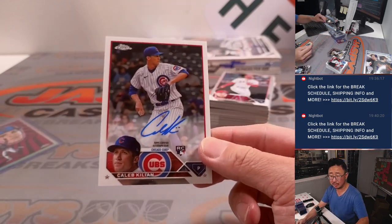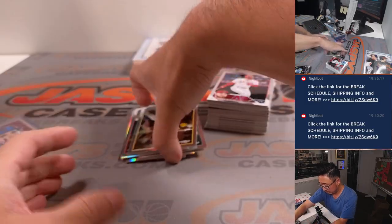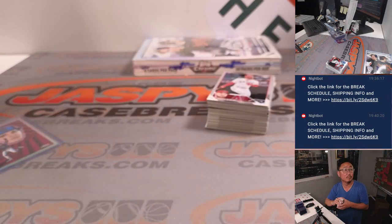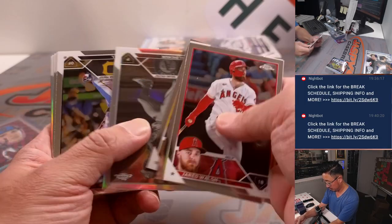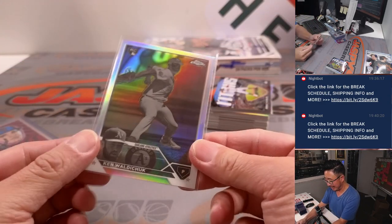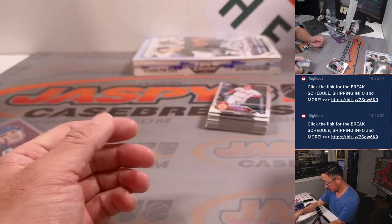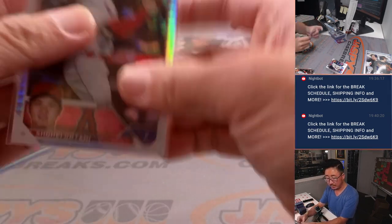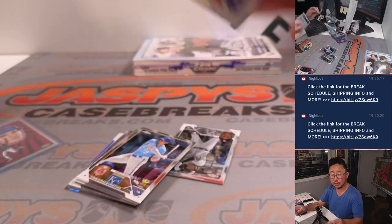And we got a Caleb Kilian Cubs autograph for John. Photo negative Ken Waldichuk for the A's. That's going to be for Steven. We got an Ohtani Prism parallel. Nice one for the Angels. Steven Carney. Josh Young. Refractor. Rangers. Tristan.